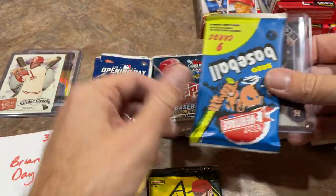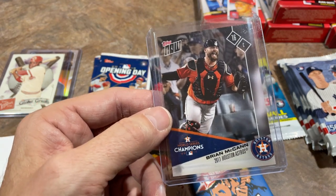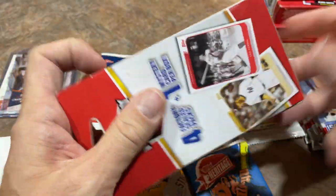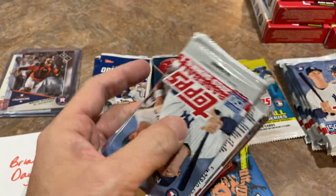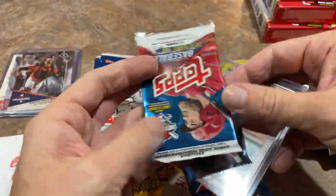Another 2018 pack and a Heritage pack. And also, you have a Topps Now card of Brian McCann celebrating his 2017 World Series win, which, of course, is a contested win. They were busted for cheating during the 2017 season, so a lot of people feel like they should have forfeited their trophy, but they got hit with some other sanctions, including a fine and loss of draft picks.